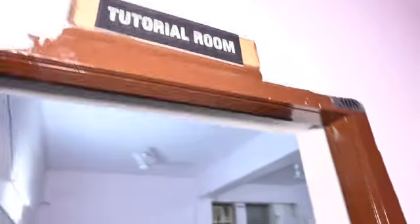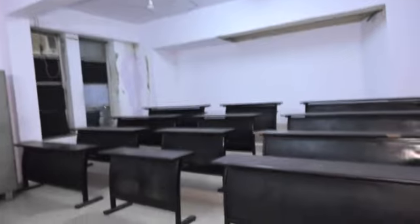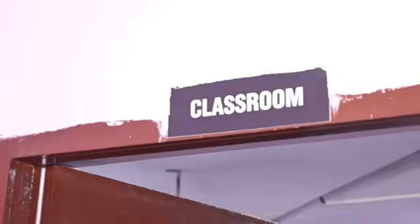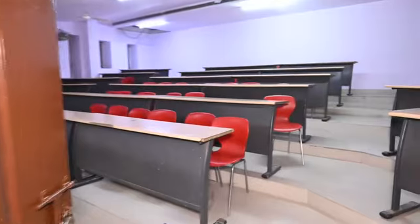Next is the tutorial room on the third floor. This is the first tutorial room on the third floor, and this is the kind of seating space we have for the students. And this is another classroom on the third floor. Let me show you the classroom here.